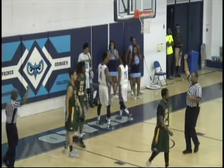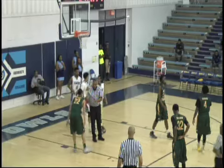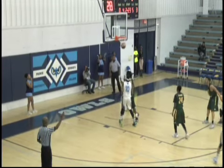And Stone tried to attack that basket on his own. Coach Watkins is going to bring him back. Let's look at the last two shots from Prince George's. There's that shot from Stone.